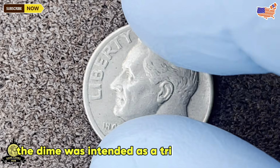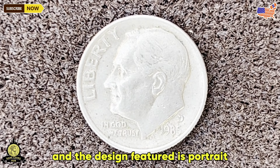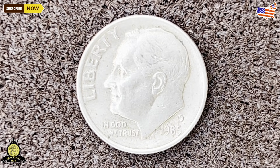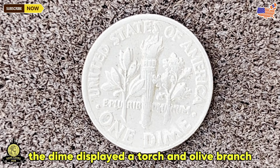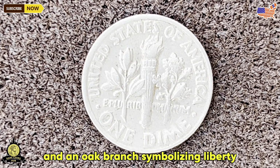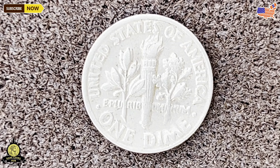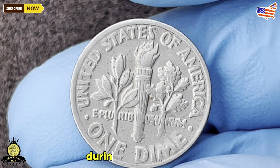The dime was intended as a tribute to Roosevelt's legacy, and the design featured his portrait on the obverse front of the coin, facing left. On the reverse side, the dime displayed a torch, an olive branch, and an oak branch, symbolizing liberty, peace, and strength, respectively. These elements were meant to reflect Roosevelt's commitment to these values during his presidency.